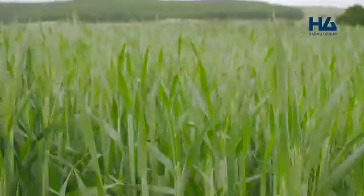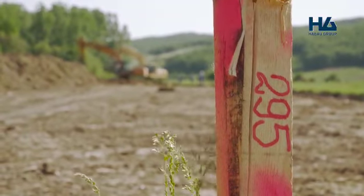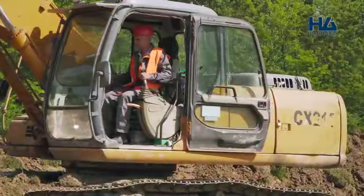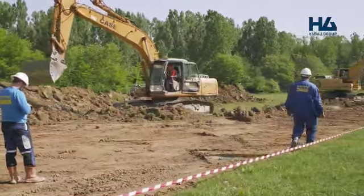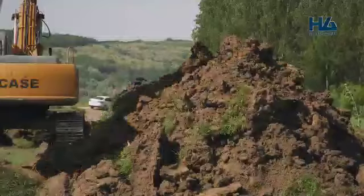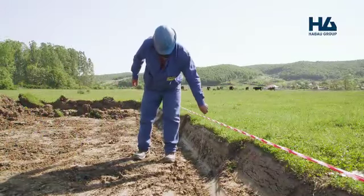Once the site handover is finalized, the first field operations begin. The route established by topo measurements is marked properly in order to begin the topsoil removal. The working corridor is picked at a distance of every 15 meters and marked with a warning strip. The current width of the working strip is 21 meters for agricultural areas, while it is restricted to only 14 meters in the case of the forest areas, fruit gardens and vineyards.